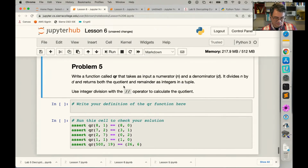So the last problem on this page is write a function called QR that takes as input a numerator and a denominator, n and d, and it returns a pair of numbers. The first number is the quotient, and the second number is the remainder. So if I plug in 8 and 1, I should get 8 and 0. If I plug in 7 and 2, I should get 3 and 1.